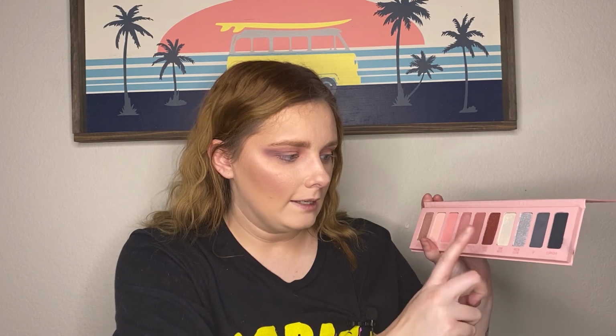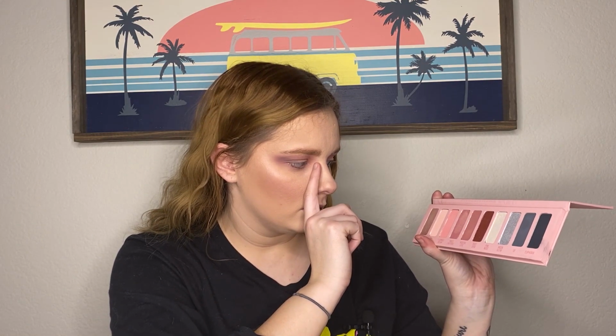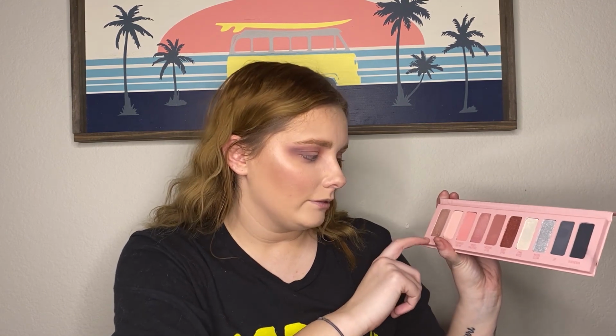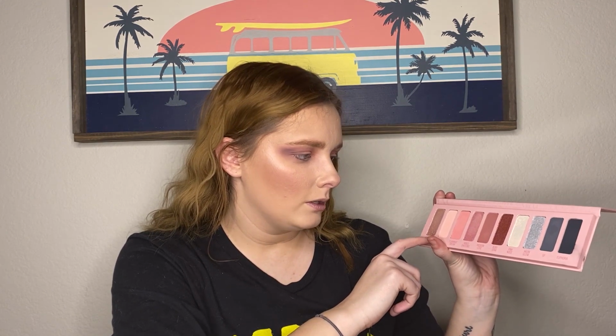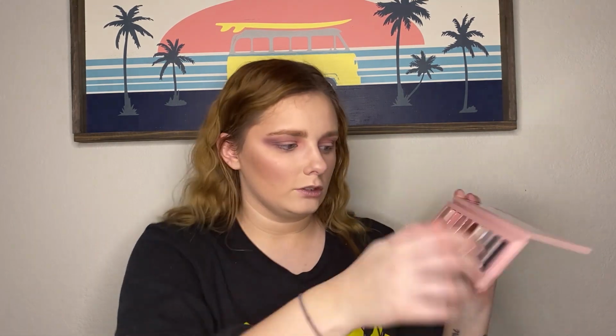So I'm thinking Pink Noise in the inner corner, and then we're gonna go Mixed Emotions on the lid. I really want to try Rose Brunch too, but I'm feeling Mixed Emotions with what we have going on so far. And I might put Ruby Spar in the, I feel like I'm bending this weird. I might put Ruby Spar on the lid as well. So let's see.